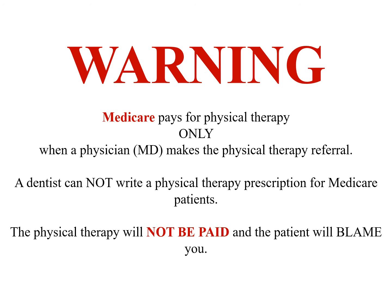You've got to take this opportunity to say, I can make a relationship with the physician. I can make a relationship with the nurse practitioner of the physician. I can make a relationship with a physical therapist. Life is good. We're making all these social connections and internal referrals back and forth. So you need to take this as an opportunity, not a problem. A dentist cannot write a physical therapy prescription for Medicare patients. It has to be a physician.